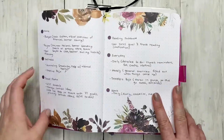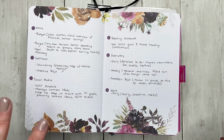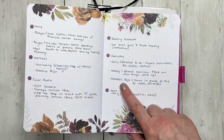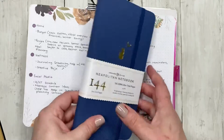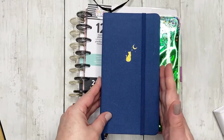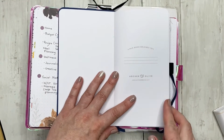All right, so now we're coming to the everyday. So every day is encompassing my daily planner, my weekly planner, and what is actually new is my travel bujo. So let's start with the travel bujo first, because that's how it's in the lineup. Basically the travel bujo, I'm using a traveler's notebook from Archer and Olive. It is smaller than your regular A5, about half the size, half the size width-wise, but the same length. And I really love this planner because it's the perfect size to just throw into my purse.